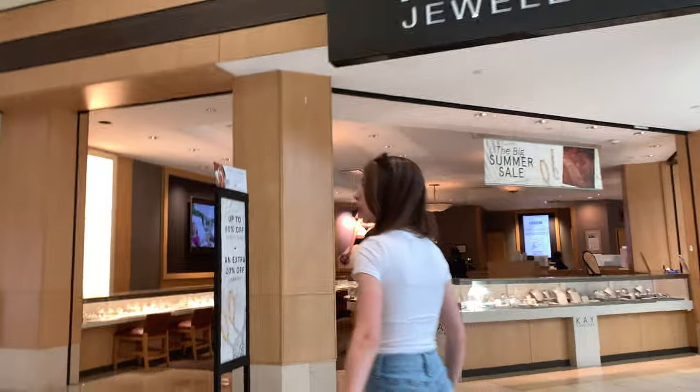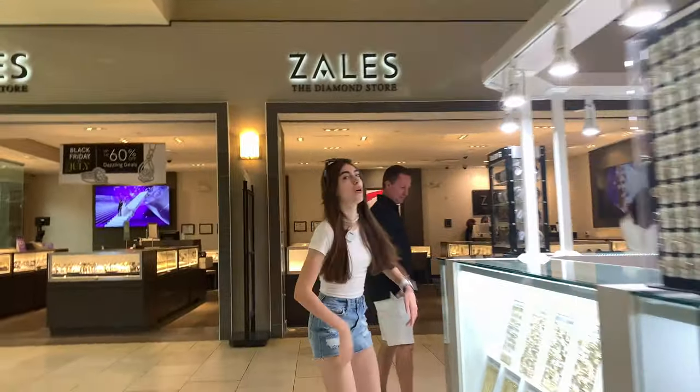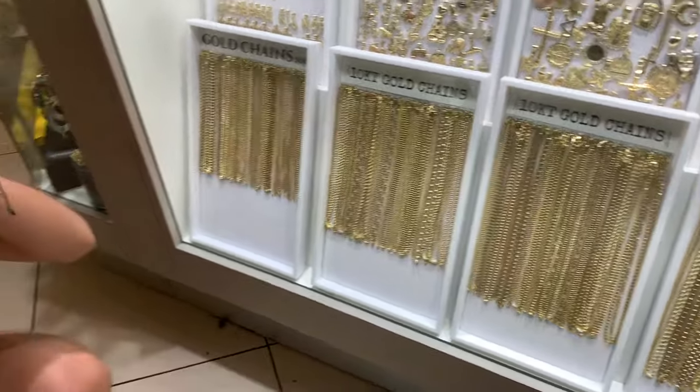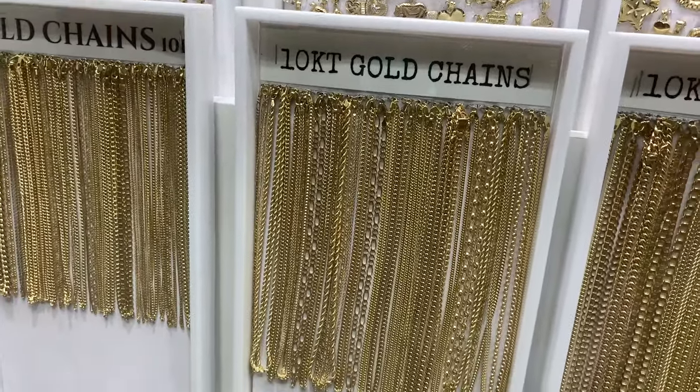We are going to the jewelry store. As you can see, that's some rings, but we don't need those. Those are too expensive. So over here, we got these gold chains. I love chains. They're so amazing, especially when you can get them from good deals. But I recommend the 10 carat gold chains because those are the ones there.